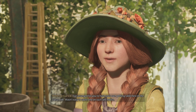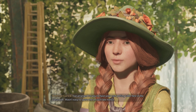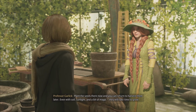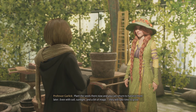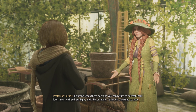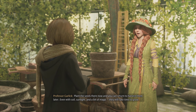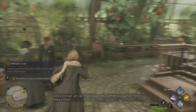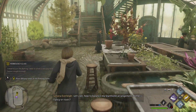I've arranged for you to have your own potting table here in the classroom. Wasn't easy to spare one on such late notice. Plant the seeds there now, and you can return to harvest them later. Even with soil, sunlight, and a bit of magic, they will take time to grow. Let's see how to balance my star thistle arrangement.